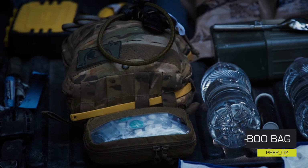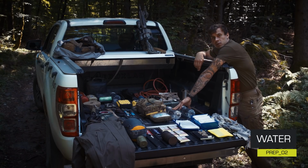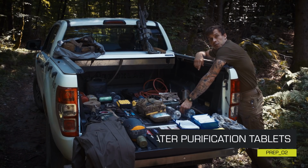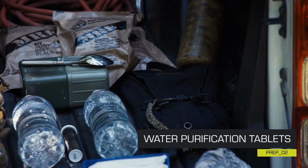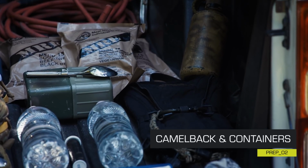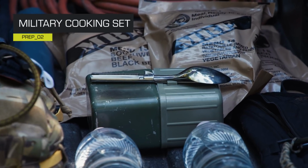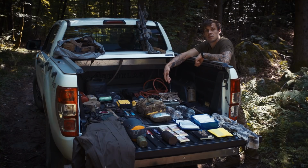Up top, our designated direct action bag, a couple of liters of water so you don't get dehydrated. In the middle, water purification tablets for purification of water. Next to the water we have containers to carry the water, a CamelBak and a large bottle. Going up, an old school military style cooking set. Never leave home without it, or never leave your car without it.